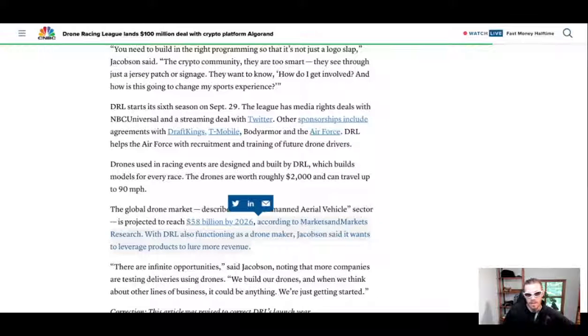And you can find some stocks out there, according to markets, for long-term holdings over the next 5 years, because this is a projected $55 billion by 2026. According to markets, but do your own research. Definitely, I'm not a financial advisor, so I can't give financial advice. According to markets research with DRL, that's 58 billion by 2026.